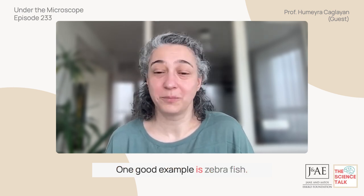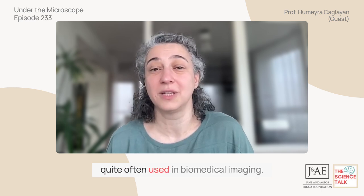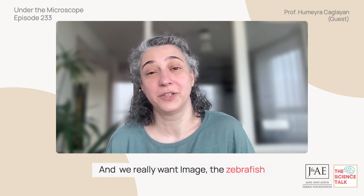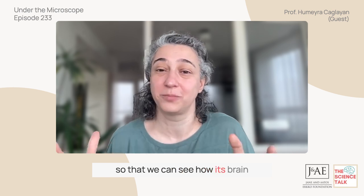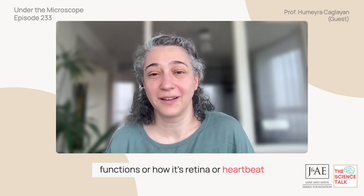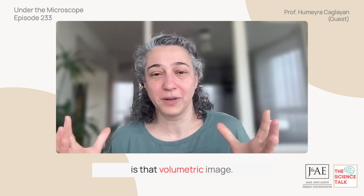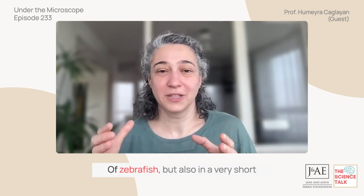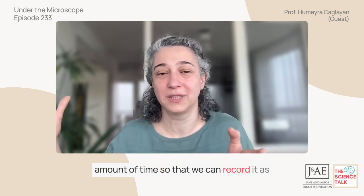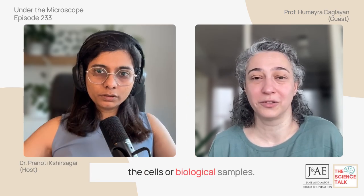One good example is a zebrafish. Zebrafish is, of course, a fish that is quite often used in biomedical imaging, and we really want to image the zebrafish so that we can see how its brain functions or how its retina or heartbeat, that we could see those things. So what we are imaging is that volumetric image of zebrafish, but also in a very short amount of time so that we can record it as well during that time without harming the cells or biological samples.